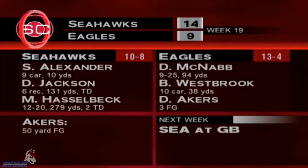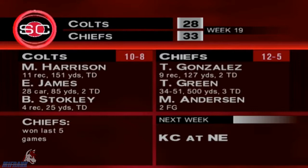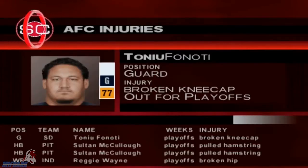I'm Chris Berman. Let's get straight to the action. In our first game this week, we had the Seahawks narrowly coming out on top by 5. Trent Green was unstoppable through the air and helped his Chiefs beat the Colts. We had a big injury in this one, and Trey has the lowdown for us. Trey?